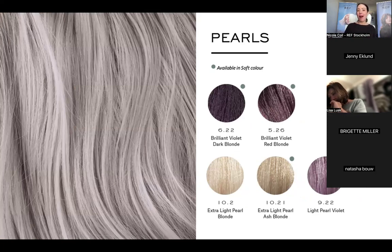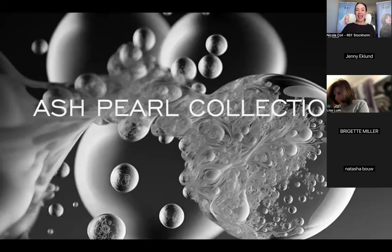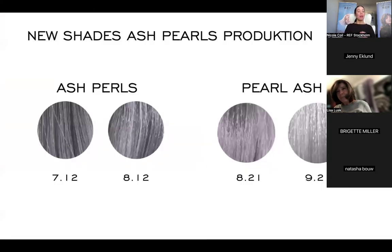I think when it comes to soft color toners, 10.21, I know here in North America, is one of the biggest reaches for our colorists to create that beautiful, wonderful, balanced, bright blonde. And then, drum roll, we have our new Ash Pearl collection as well. Right now, we do have the permanent shades available in North America, but don't worry, the soft color ones will be coming later in 2025.